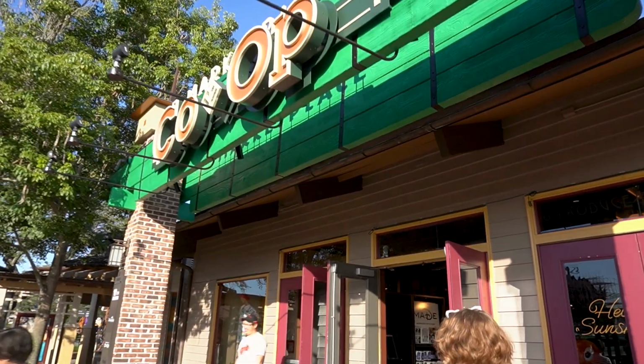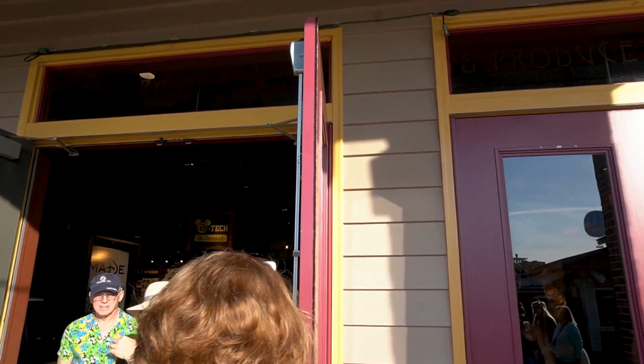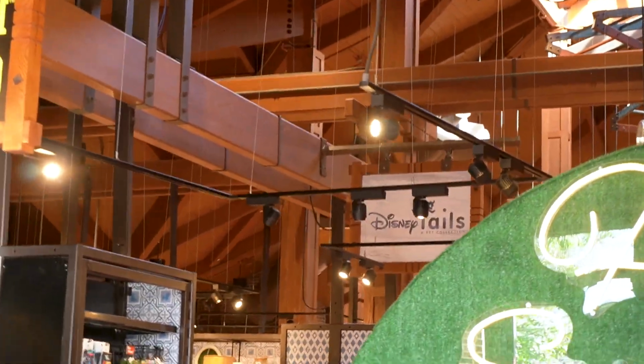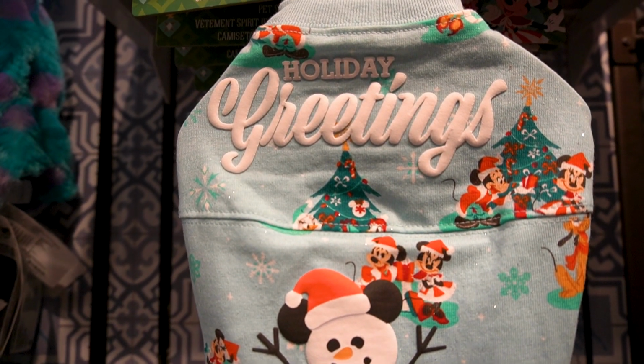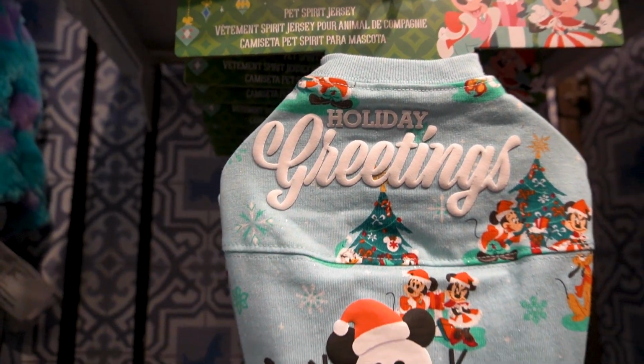I think with all that merchandise and how good a lot of it looked, ending up with only 3 shirts is probably a good thing, because I saw some people who were carrying baskets full of stuff. Make one little stop into the co-op to see if there's anything in here that they've got going on Christmas-wise. So we just really want that shop, the Disney Tails shop, aka Pet Shop.